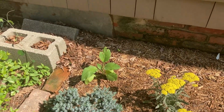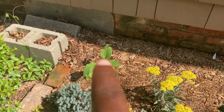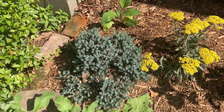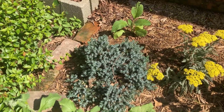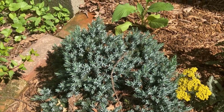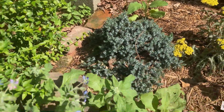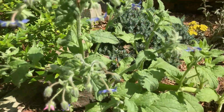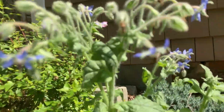Back there, that little plant there is a little borage plant. That's a blue star juniper, just looking beautiful, so pretty. I love this plant so much. And then at the front of the border here is more borage that has exploded with little flowers.